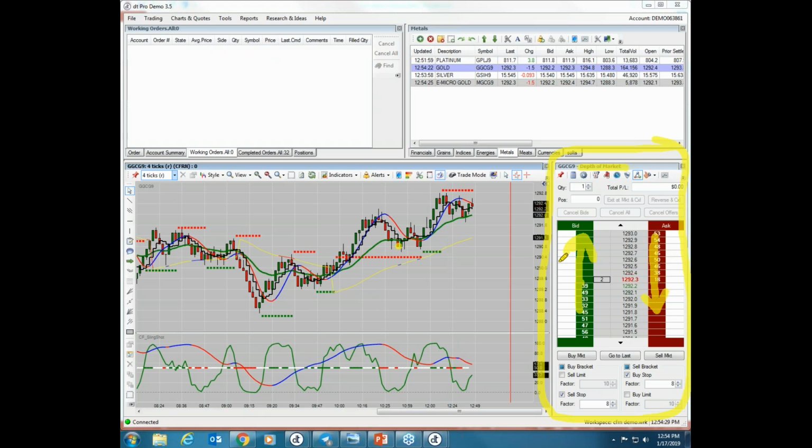Okay. And then along the way, you'll see me move the stop, move the stop, move the stop. So I'm going to show you how to enter it. I'm going to show you how to place a bracket order. And I'm going to show you how to move the stop down and then ultimately cut the trade loose. Okay. So we'll do that, and like I said, as the market's moving.